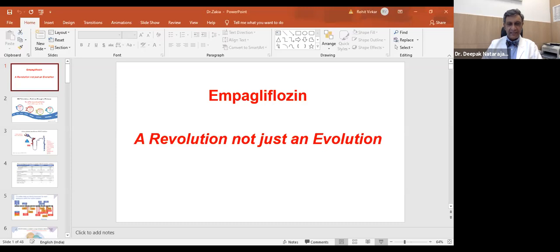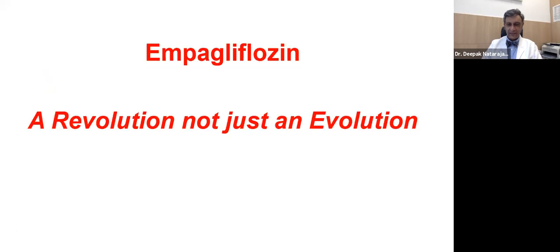So we have one last question. Is there any clinical trial with specific Indian patients with EMPA? I'm not aware of any randomized trial. There may be an observational study, but I don't think there is a randomized trial with empagliflozin in Indian patients.